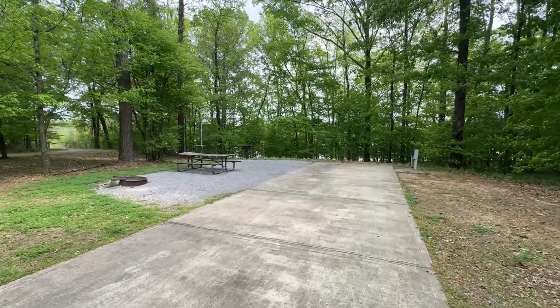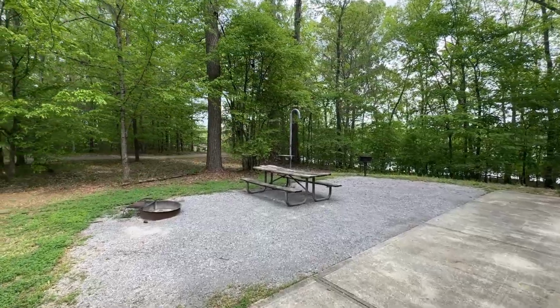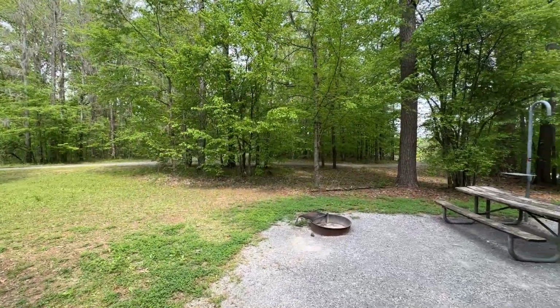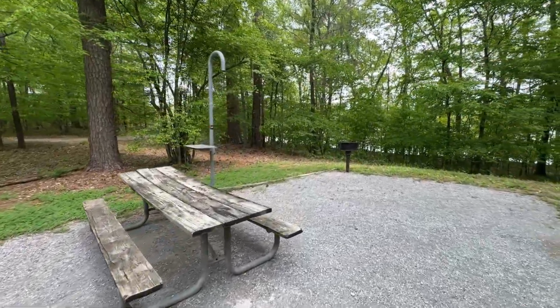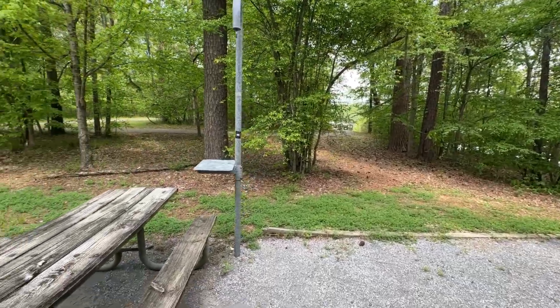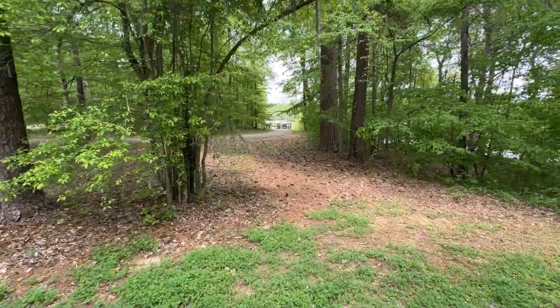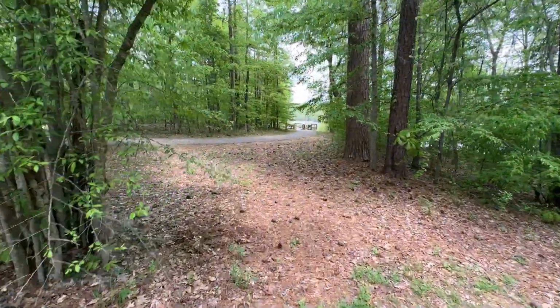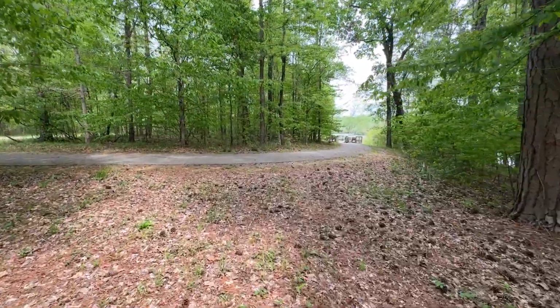Let's walk back in here. But the reason I'm showing this to you is right adjacent to the campsite you have this walking trail that goes down to an observation platform, which is another reason why this would be an alternate site, because you're going to have some foot traffic going right past your campsite. But the reason I'm bringing you down here is to show you this observation platform.